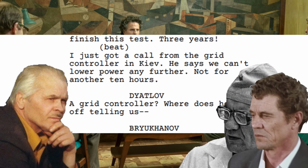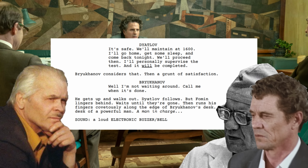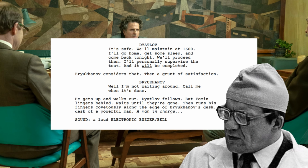It'll become even easier to read in between the lines that these 3 men didn't care much about the safety test itself. What they proceed to discuss is the Kyiv delay, a linchpin in the episode's narrative. Brykhanov asks Dyatlov if this delay will cause instability issues. Dyatlov says it won't and that he'll personally be there for the test. Brykhanov likes Dyatlov's assurance that the test will be completed, and Fomin has a private moment, running his fingers covetously along the edge of Brykhanov's desk.